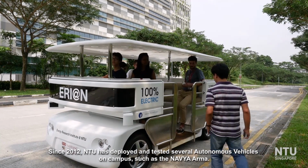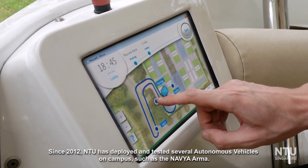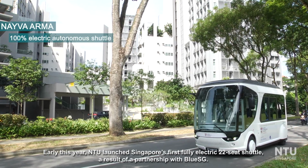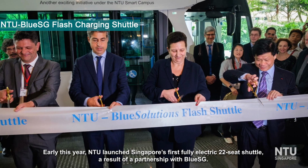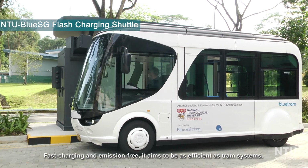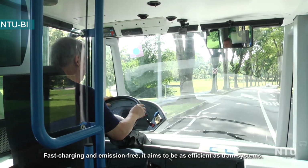Since 2012, NTU has deployed and tested several autonomous vehicles on campus, such as the Navya Arma. Early this year, NTU launched Singapore's first fully electric 22-seat shuttle, a result of a partnership with Blue SG. Fast charging and emission-free, it aims to be as efficient as tram systems.